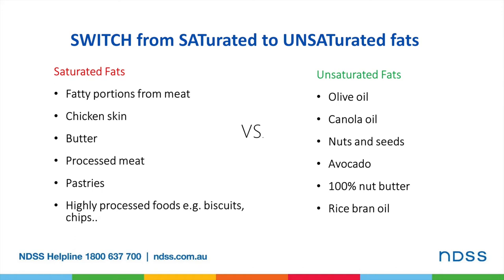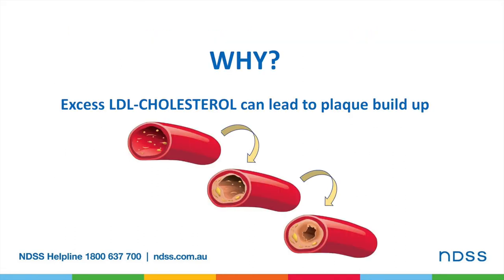To minimize the saturated fat intake, it is important to trim the fats off around the meat and remove the chicken skin and cook in healthier oils when we have the palm-sized repair food. We talked about saturated fats are the harmful fats because they will increase the LDL levels.